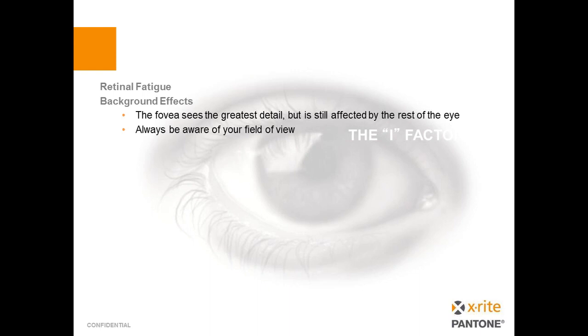We have to take into consideration that the fovea of our eye, which is a small crevice in the back of the eye, contains cone cells, and these allow us to see color, and so sometimes we have to be aware of our field of vision and where we're looking at things.